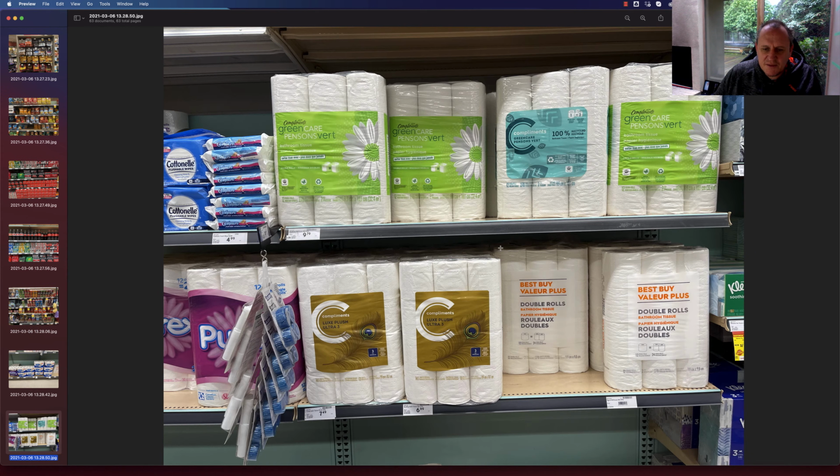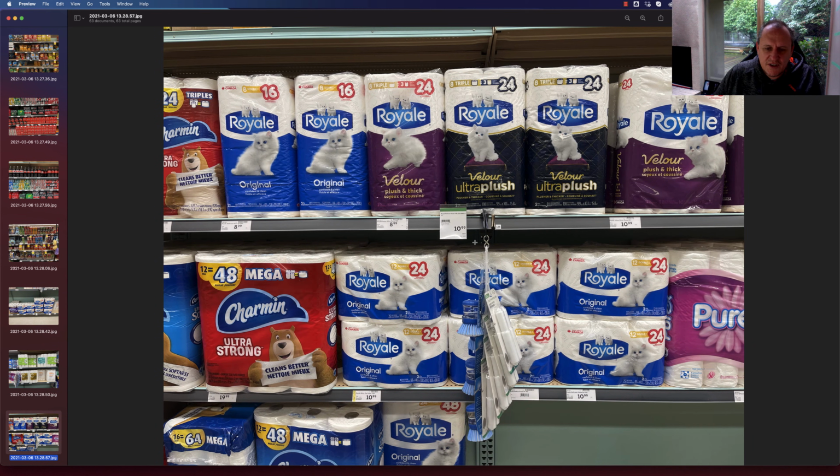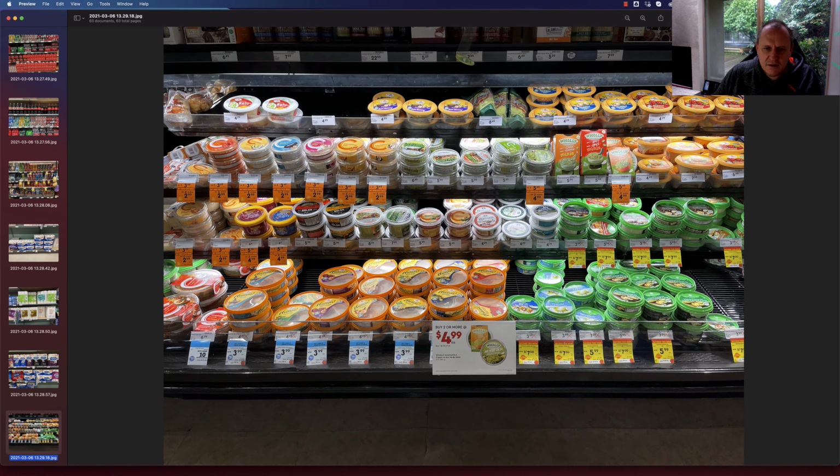Let's see. There's some others. Extra plush. $6.99 for, what's that? Also 24. I think these are all 24. $10 for 24. And then you've got the Royale and Charmin. Luckily, there's no shortages anymore. $11 for 24, $20 for 48. Right, now we get to some of the other stuff.